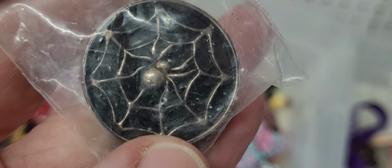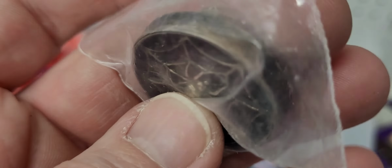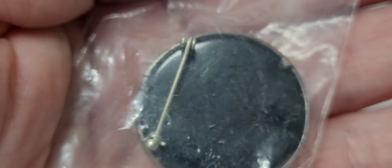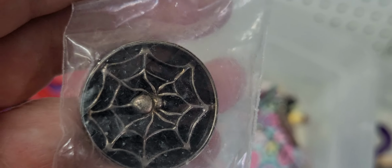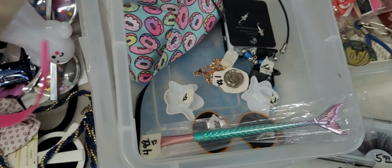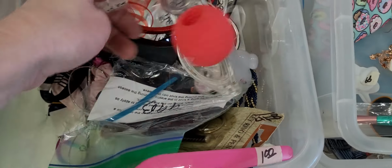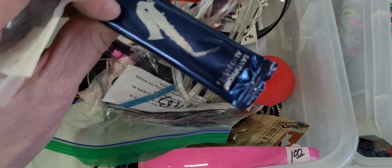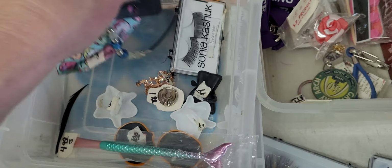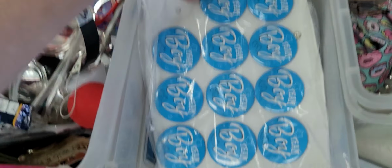Spider brooch, look at this. Looks like it might be silver plate. Looks to be, and I don't know, it's unusual. Month of October, might as well get it. I didn't know I'd find a spider hidden in the bottom of this. And a saxophone mouthpiece. What in the world is that?